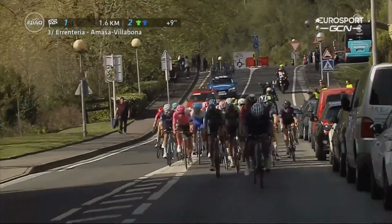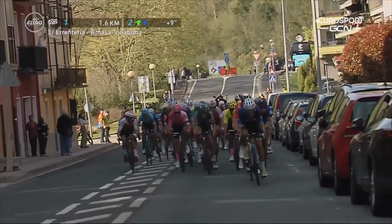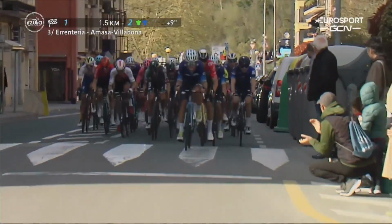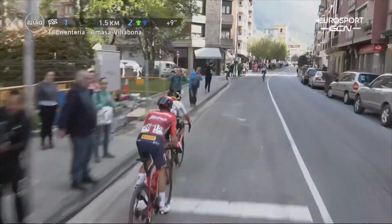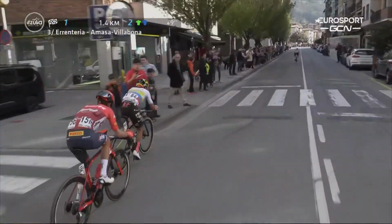Trying to moderate his effort for the time being. Movistar doing a lot of work. This is for Enric Mas, not shown his face just yet. Uran is here as well. You can see him looming large, centre of the road, just next to Izagirre, who's on his shoulders in the red and white of Cofidis.